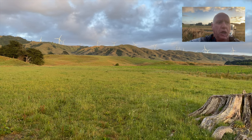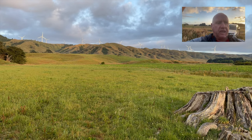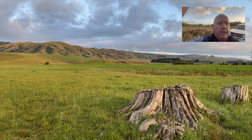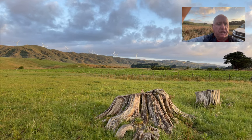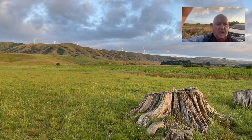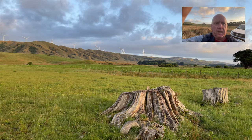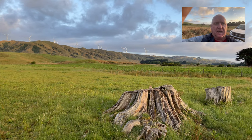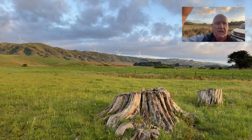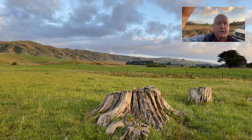I'm in Mokomoko now, which is the valley just on the eastern side of the Tararua range, and looking at the wind farm from the eastern side. And what attracted me here were these big stumps in the foreground of a panorama with the sun on the mills in the background. So that's where we are right now. The images will be up now.